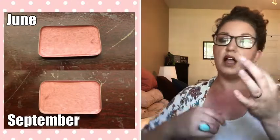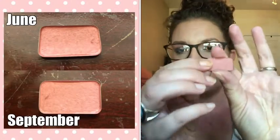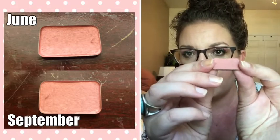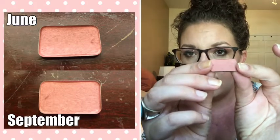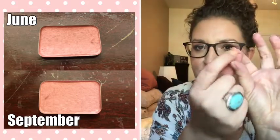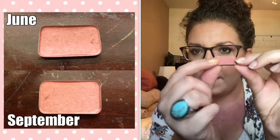Alright, next is a product. I'll give you a close-up because this is going to be really hard to see. This is a sample size of the Balm Spring blush from theBalm, the blush that just won't die. So I have made some progress. The dip here is getting more and more pronounced in this tiny pan. But I think my goal is I would like to try and hit side pan on this by next month, and I think I can do this if I remember to reach for it. And good grief, I wish this thing would just die.